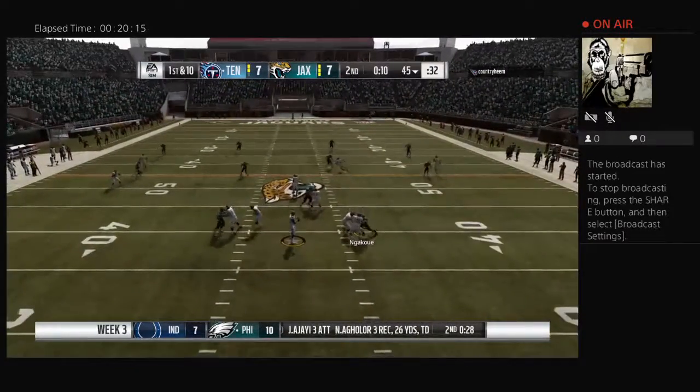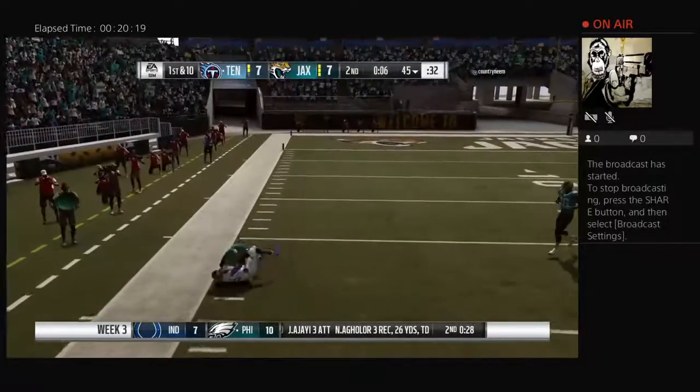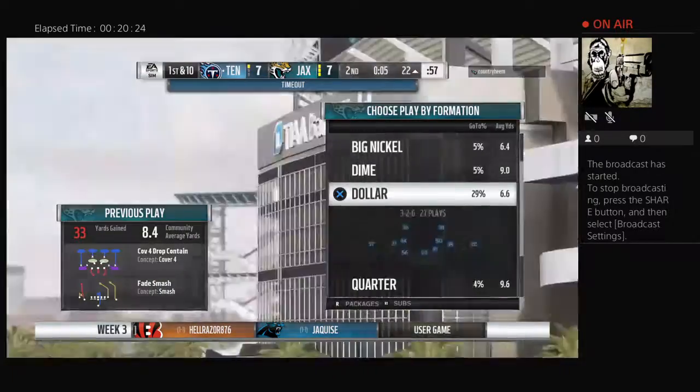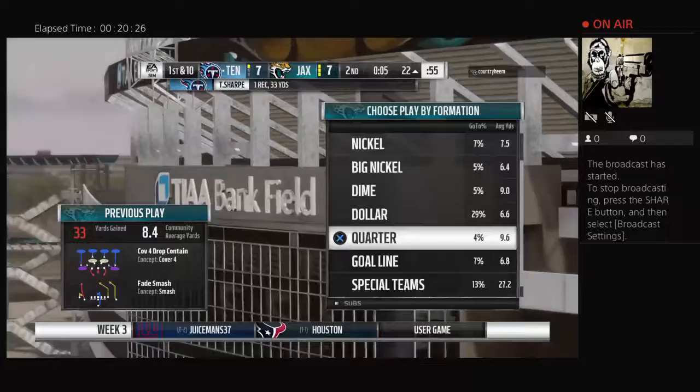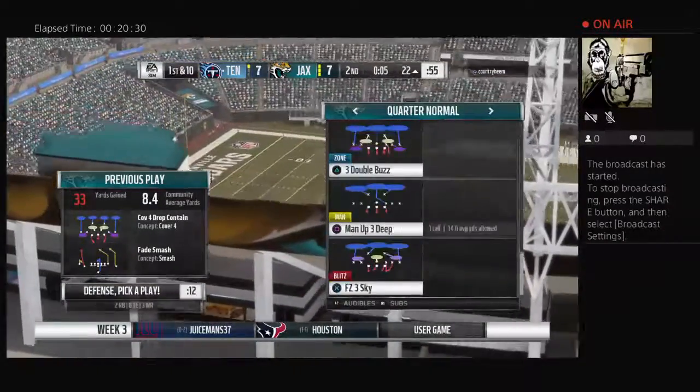On 1st and 10, here's Mariota. He's going to wind up and air it out. It's caught inside the 25. And they'll burn the timeout with 5 seconds left. A chance to try to add 3 points before heading to the locker room.